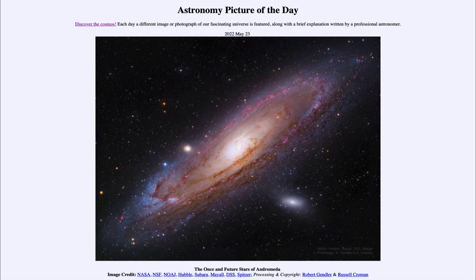Well, this is an image of the Andromeda Galaxy, also known as M31, and it is a spiral galaxy and the nearest large spiral galaxy to our own Milky Way. And it is only about 2.5 million light years away, which means that we see it not as it is today, but as it was 2.5 million years ago.